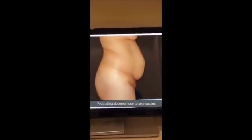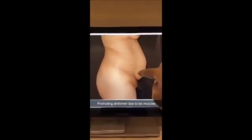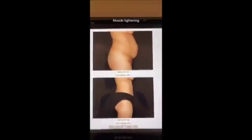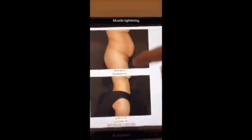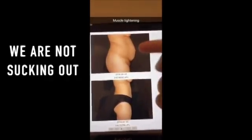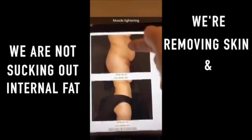Now, some people might think she must be really overweight, high BMI. She wasn't. She was one of those patients that had really stretched out abdominal muscles, and her abdominal contents were just falling out, bulging out. So we did a tummy tuck on her, and to go from here to there, this was muscle tightening. We did some liposuction, but remember, we're not sucking out internal abdominal contents or removing intra-abdominal contents. We simply tighten the muscle.